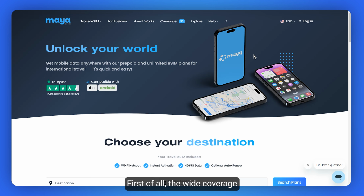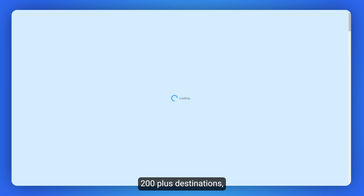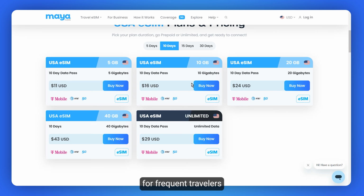First of all, the wide coverage. Maya Mobile offers eSIM plans in over 200 destinations, making it a good choice for frequent or international travelers. Next is the variety of plans. They provide a range of data plans, including 5 GB to unlimited, which is a great option for heavy data users.